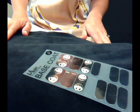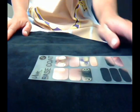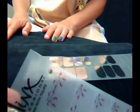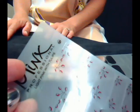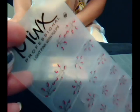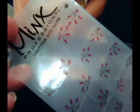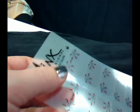Is it on the Minx there? Yep, this one's right here on the camera. Alright, and then I'm going to use these really pretty light pink with tulips. And the Minx is very, very sheer pink. Still, in a way, kind of clear. But they have little pink tulips on them. And we've had these from the beginning. And I'm just going to show you guys what it looks like.